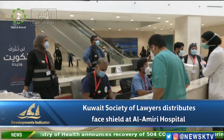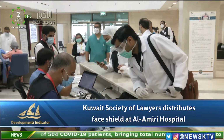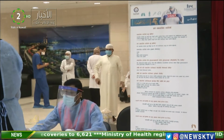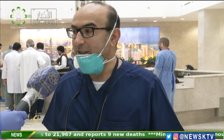The Kuwait Society of Lawyers and other institutions are making every effort to confront the COVID-19 pandemic and to provide support during this crisis. Senate volunteer team distributed face shields to the doctors in Al Amiri Hospital. We really appreciate Senate Group for their coming to Amiri Hospital for giving the face shields for the doctors and all the volunteers in Amiri hospitals to give them the face shield, and we really appreciate and thanks Mr.